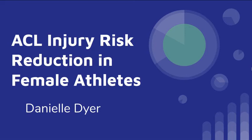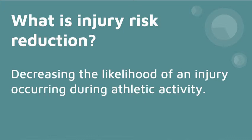Hello, I am Danielle Dyer, and today I'm going to be sharing my findings on injury risk reduction, specifically in female athletes. What is injury risk reduction? This phrase refers to decreasing the likelihood of an injury occurring during athletic activity. My goal with this project is to decrease the likelihood of a female injuring their ACL by taking preventative measures.